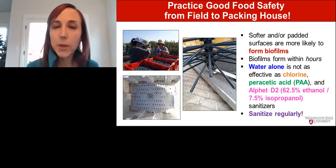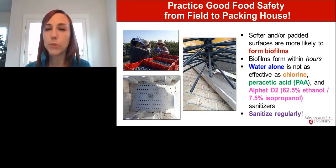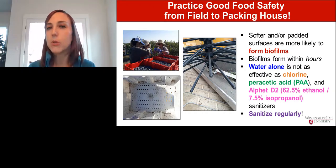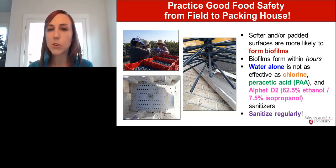Now I want to talk a little bit about some of the work that Dr. Jen Chen has done here in the Northwest and elsewhere, and this pertains to food safety. So soft surfaces and padding are more likely to form biofilms, and these biofilms increase the potential of having foodborne illness that could potentially contaminate our fruit. And these biofilms do form within hours. So it's important to make sure that the machine, the packing line, and your harvesting containers are sanitized.